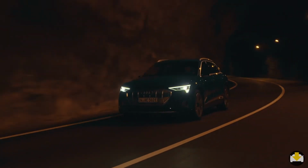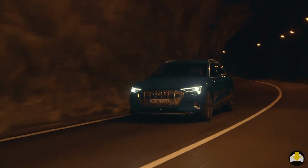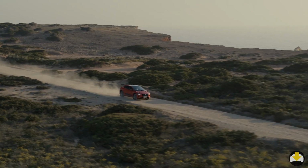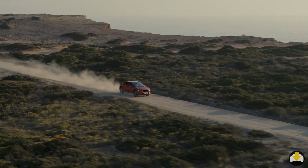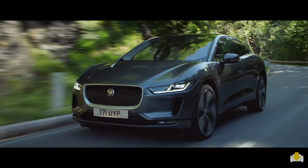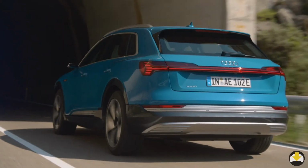These cars come from established legacy automakers, and they have done an impressive job with both of them. The differences are in the details, and it's those details that give each car its own personality. So, which one would you pick, the I-Pace or the e-tron?